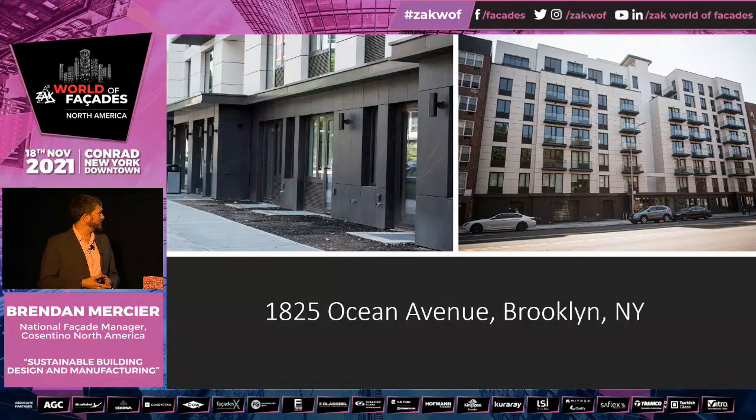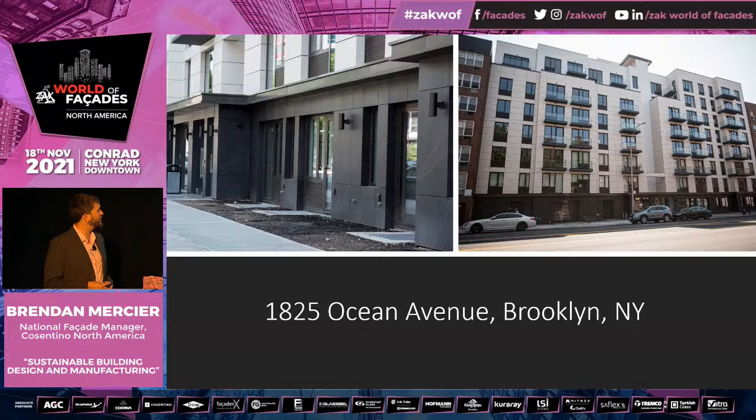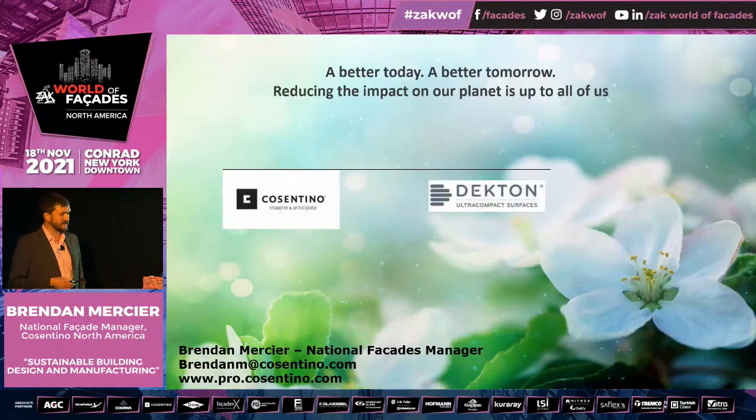Quite a few projects in New York. This was a reclad of an existing building in New York, making that building much more efficient from an energy standpoint, saving that 30 to 40% every year, but also a facelift. You can see right down to grade in New York City, it could be dangerous: people, dogs, animals, dirt, grime, sleet, snow, shovels, whatever the case may be. That ultra-compact surface is going to really stand the test of time.